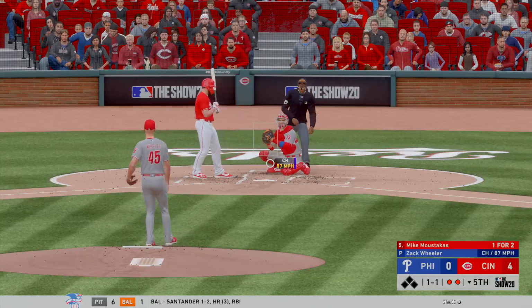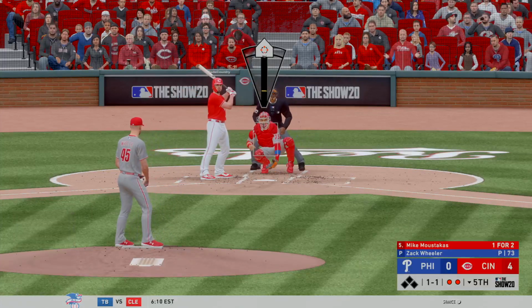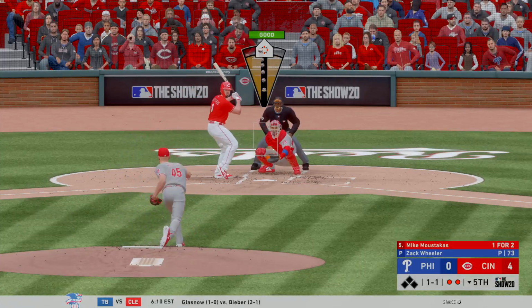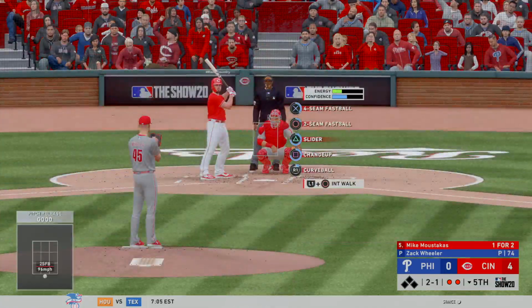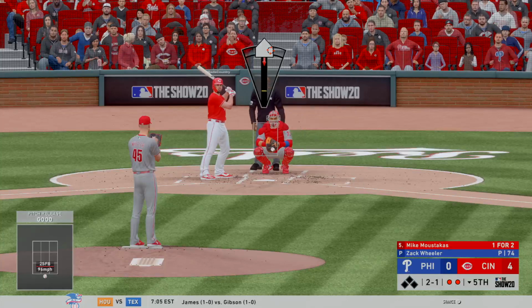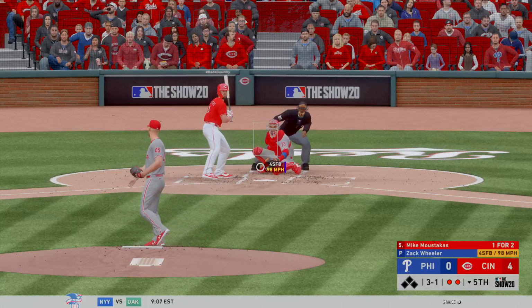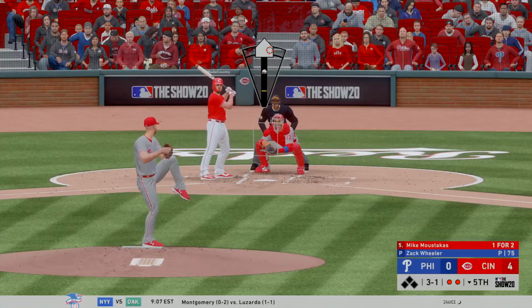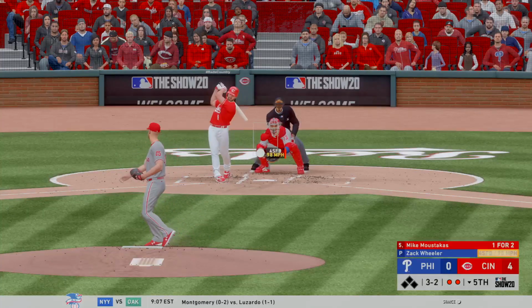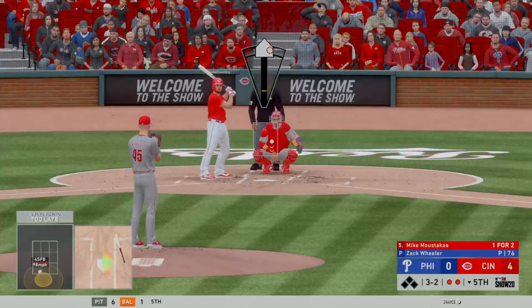Even 1-1 count to Moustakas. Down low, 2 balls and a strike. Bases are empty here with 2 men out. And it misses. 3-1 now. Aristides Aquino would be next if they can keep this inning alive. And it's up to a 3-2 full count now.